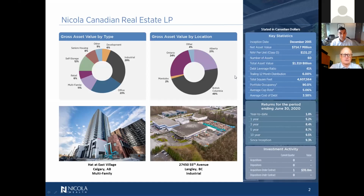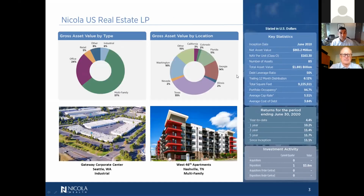Next is our Nicola US Real Estate LP, and this is our core income fund for the US and is actually the largest of our three funds with a total of 1.9 billion in US dollars. It is also diversified, but in a much different way than our Canadian income fund. It includes industrial, creative office, and a small amount of retail, which is predominantly situated in Western US markets such as Seattle, San Francisco, Denver, Phoenix, Las Vegas.